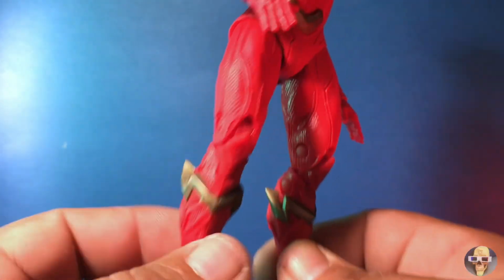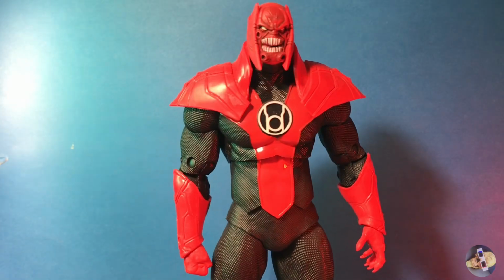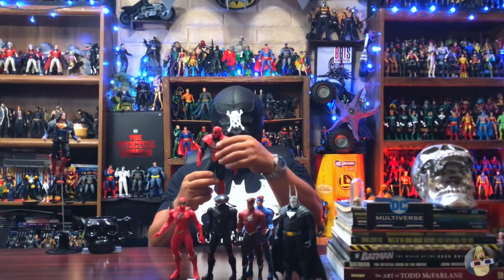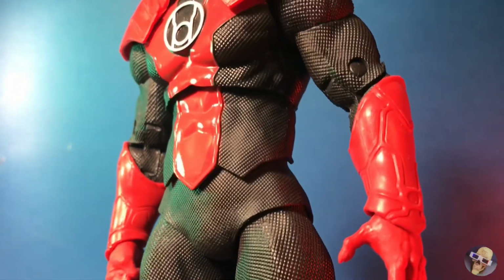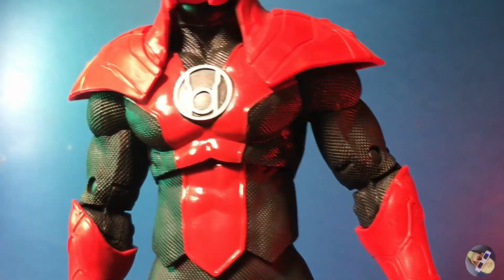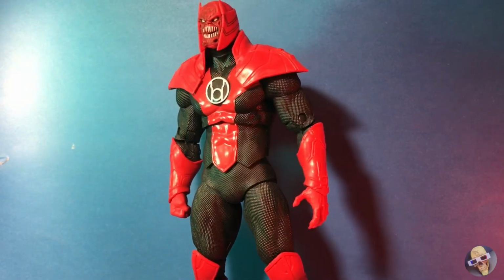Another definite must-have, the Page Punchers Flash. Now this is our only collect to connect figure, but once again, this is a must-have figure. He's awesome. Now if you go online, he's only going for around $50, so that's pretty cheap for a collect to build. And this is Atrocitus.